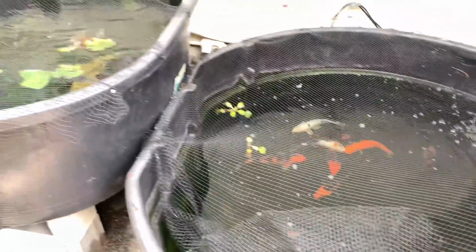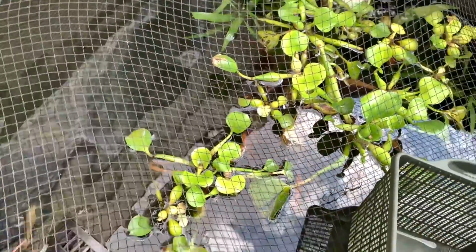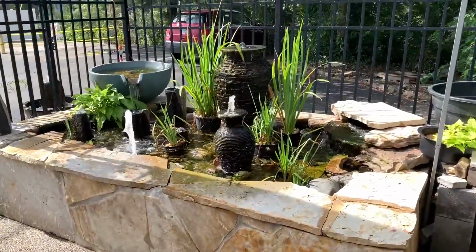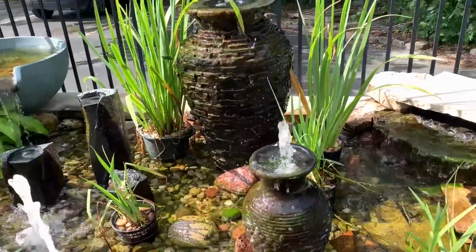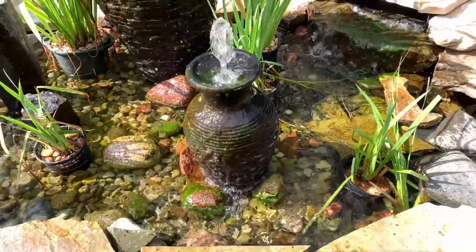Alrighty guys, I'm here at that local pond store, and let me show you what they got. Immediately on the right you have all the koi in all these black tubs. Got some small ones, some medium ones, some big ones, some smaller medium ones in there. Got some water hyacinth right here, which I definitely want. Then over here we have some pretty cool stuff, some additional decorations. This would look super cool up by the mini pond or something, but that's probably super expensive.